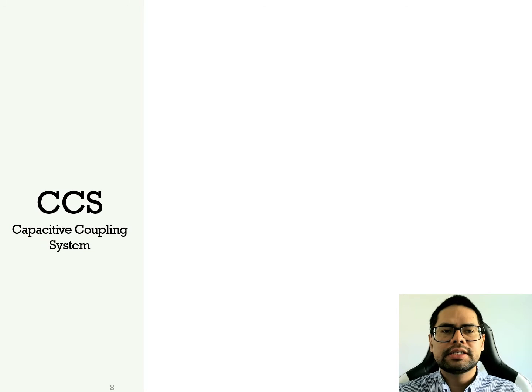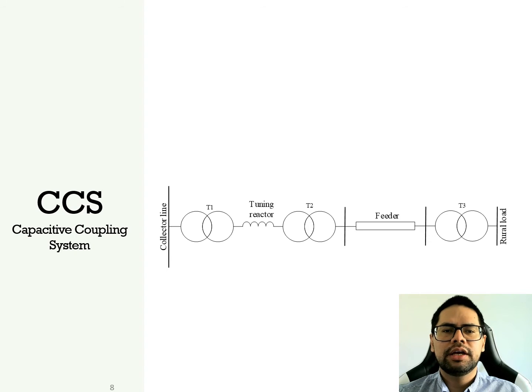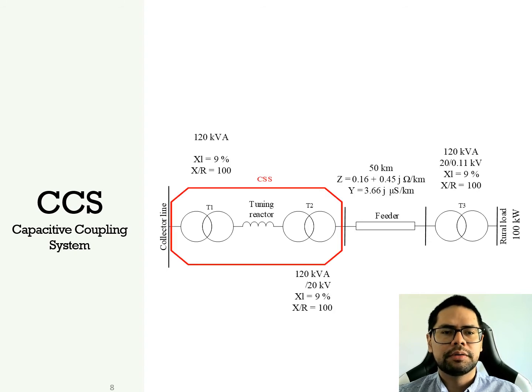Once the collector line was set, it is necessary to define the best topology of the capacitive coupling system to harness the maximum possible energy from the host transmission line. The CCS proposed is based on the use of a transformer group. The first transformer, T1, is connected directly to the collector line to reduce the tuning reactor value. A second transformer, T2, converts the voltage to distribution high voltage level, allowing the use of conventional elements. For this study, a voltage of 20 kV phase to ground was considered. The transformer T3 is imposed as 20 kV to 110 volts. Considering the target load, all the transformer capacity is set as 120 kVA. Also, the transformer ratio for T1 is set as 5.